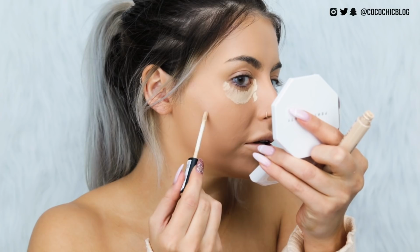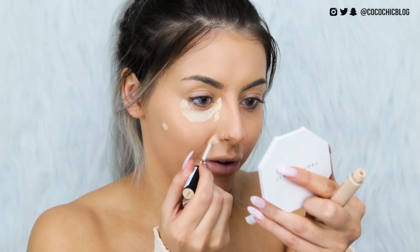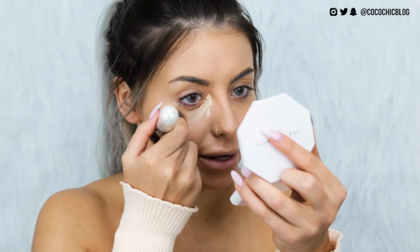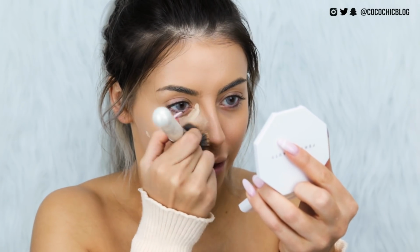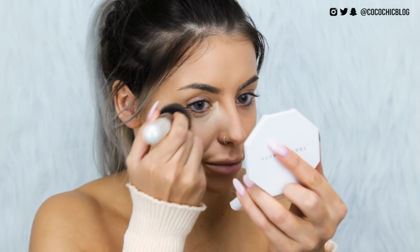Let's see what you can do to this little guy. I actually quite like the fact that I've been getting a few spots recently, not for every day, but for things like testing videos, it works out so well because I can actually see if the foundation covers things or not. I mean, yeah, it sucks when I do get spots, but when it comes to testing videos, I can judge a foundation way better that way, because I can tell you guys whether or not it covers spots or whatever.